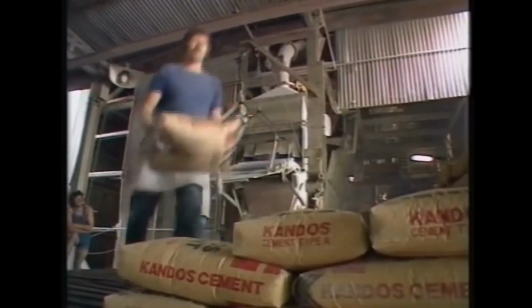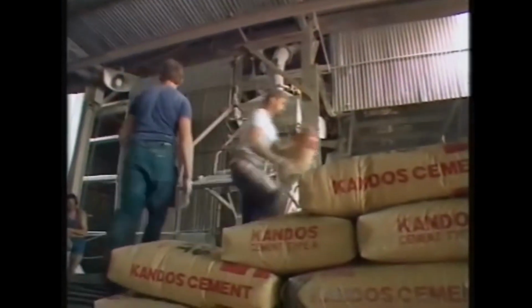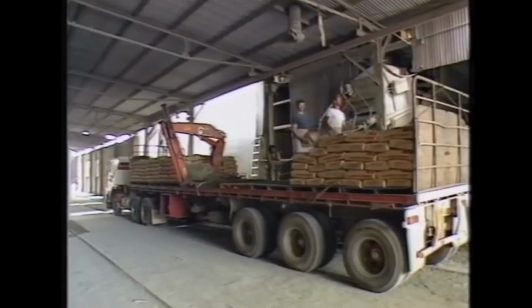The other half is distributed by bulk road tankers, or in the familiar Kandos bags. If you make concrete using Kandos cement, I think you can rest assured that you're going to have a product which is sound and stable, and doesn't crack for years. It has that reputation. And being locally produced, it has a very cooperative and well managed, entirely concentrated workforce here at this works. So you have very few problems in making the cement.